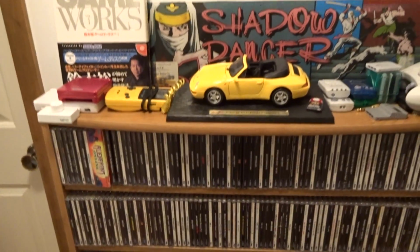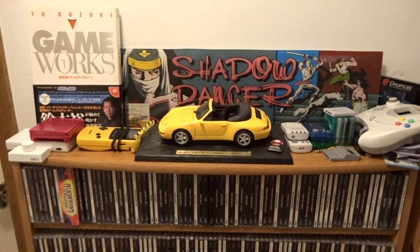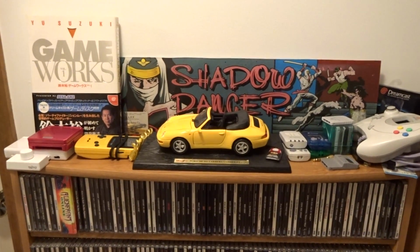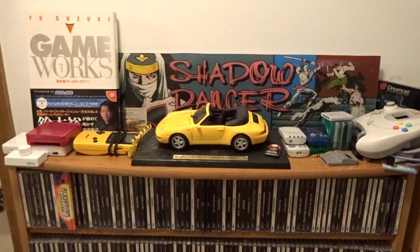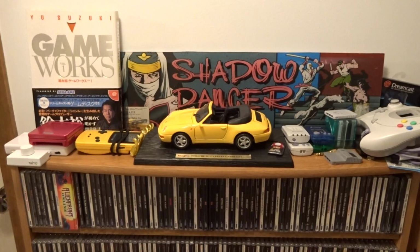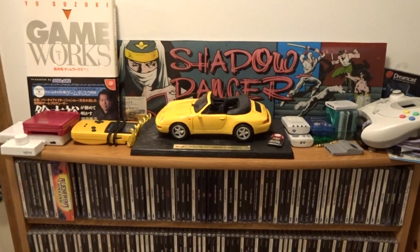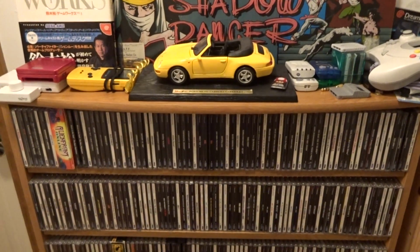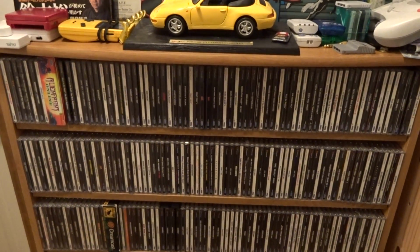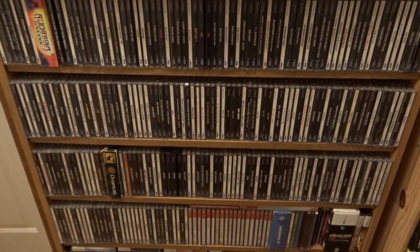Unfortunately, this didn't fit in there, but this is the rest of my Sega collection. So we have a couple portable systems I just store on the top here, some Dreamcast accessories, memory cards. I have an arcade marquee for the arcade game Shadow Dancer, which I do own in my collection. The Yu Suzuki GameWorks book that comes with the Dreamcast game of some of his arcade ports. It's really cool. And then this is my complete US Sega Dreamcast collection. So it's about 250 titles. I finished that almost a year ago now.